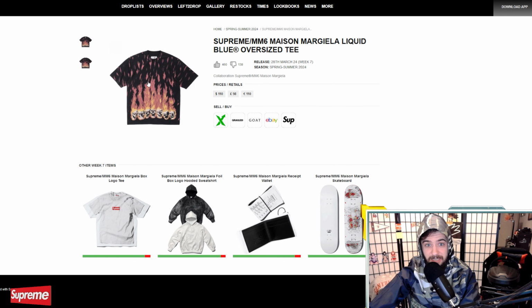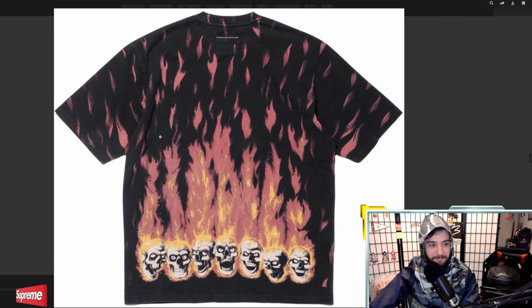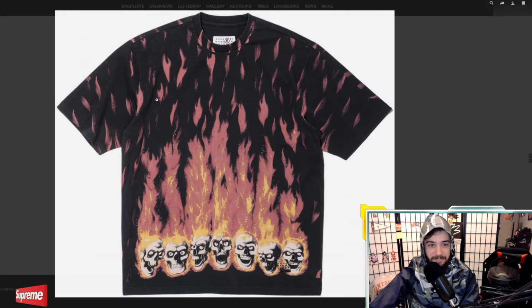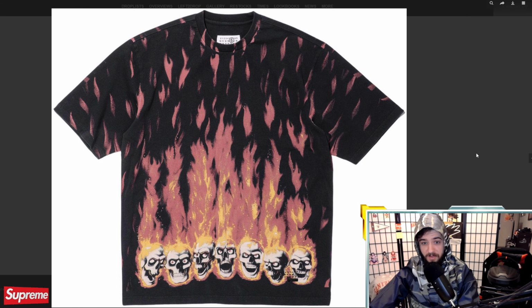Okay, Maison Margiela liquid blue oversized tee. I really love this skull tee right here. I'm a sucker for fire. I'm a sucker for skulls. I do kind of want this piece for personal. 110 is a little bit expensive, but it is one of those more wearable items from the collection.